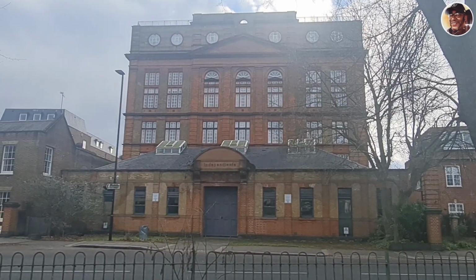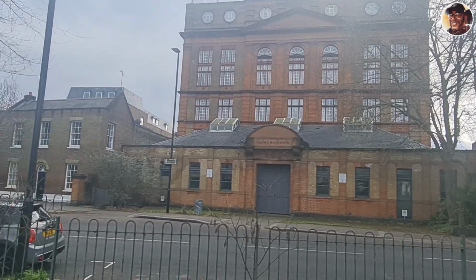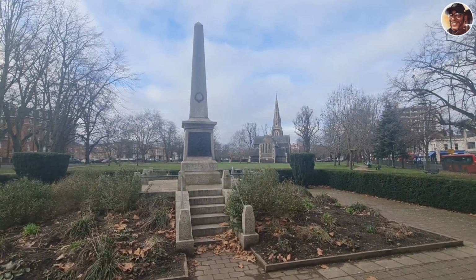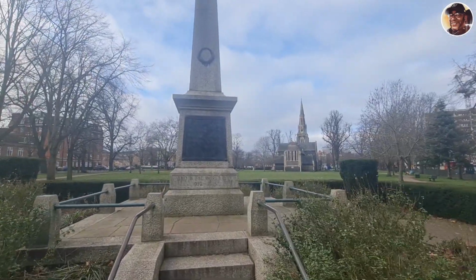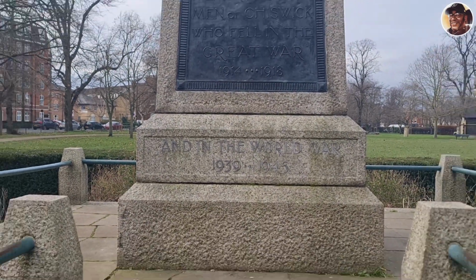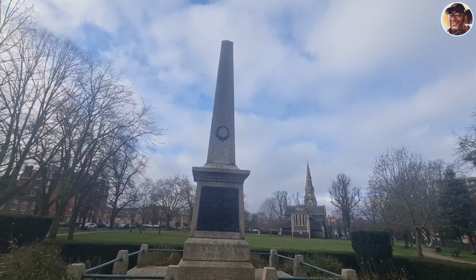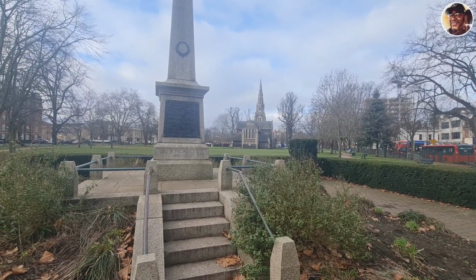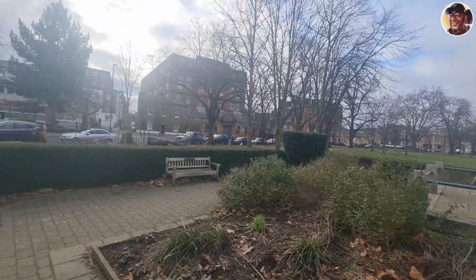Now, that looks like a school for me. I'll have to do some research into that. I think this is a really good backdrop to show there's a monument here to fallen people locally in the Great War, the First World War, sorry. But I still can't get over that there are no graves in this churchyard, which is really peculiar. I'll have to look into that.